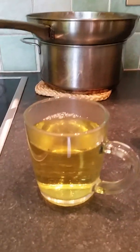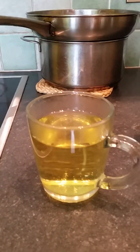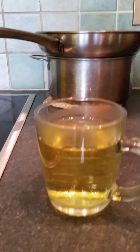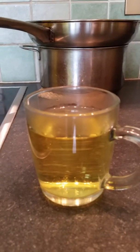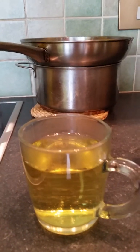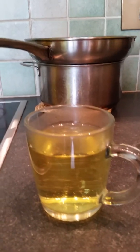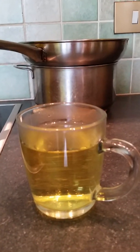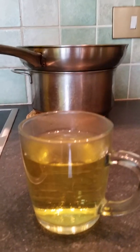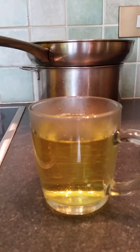And this also helps you remove bad breath. If you have bad breath and you drink this mint tea, it will remove your bad breath and helps melt the fats in your belly, and it boosts your digestive system. It helps your digestive system to function, so it will digest all the food and melt the fat.